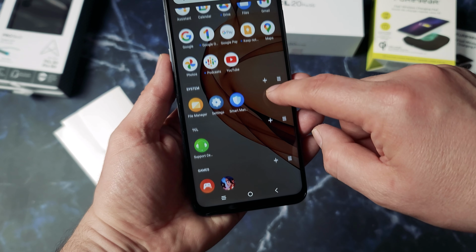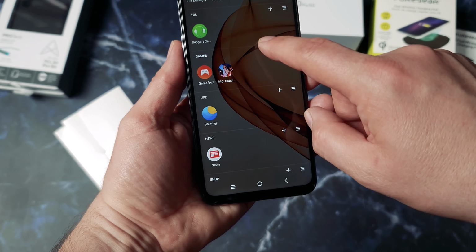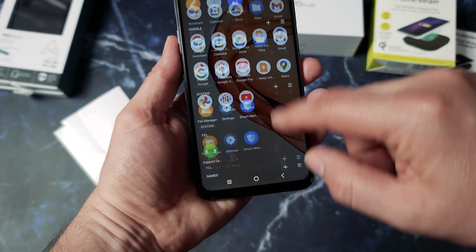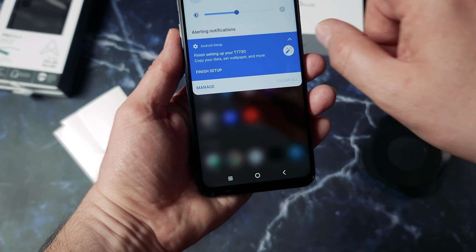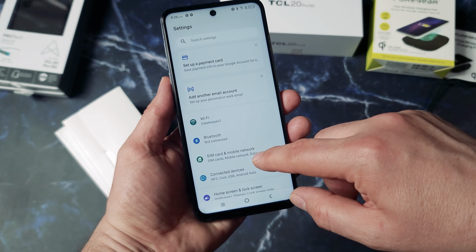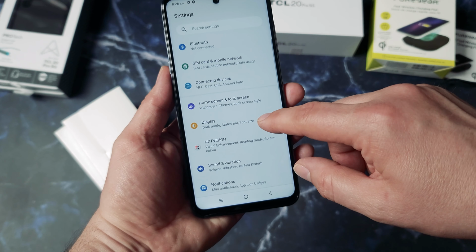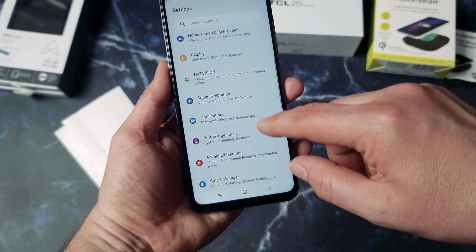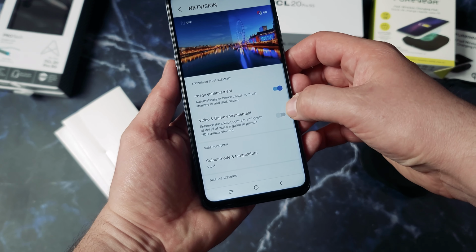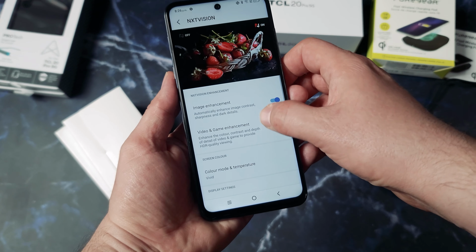There's a few installed apps when you open it up, but pretty easy to get rid of those if there's some you don't want. None of them are really power hungry or going to cause an issue. Obviously, quite a bit to get into in terms of functionality. The one thing I'll talk about quickly is Next Vision, which is their display optimization software, and it really does a nice job. I highly recommend turning it on.